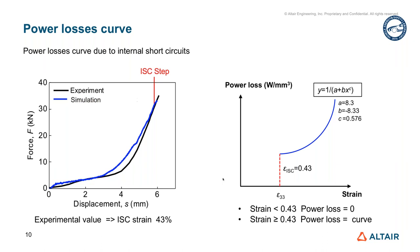value, because based on this value, when increasing the deformation, we begin to have the power loss inside the cell. And what is important is to have the power loss curve as a function of the strain inside the material. So based on the simulation of the test, we are able to determine this curve, which is very important. So what is the methodology we developed?